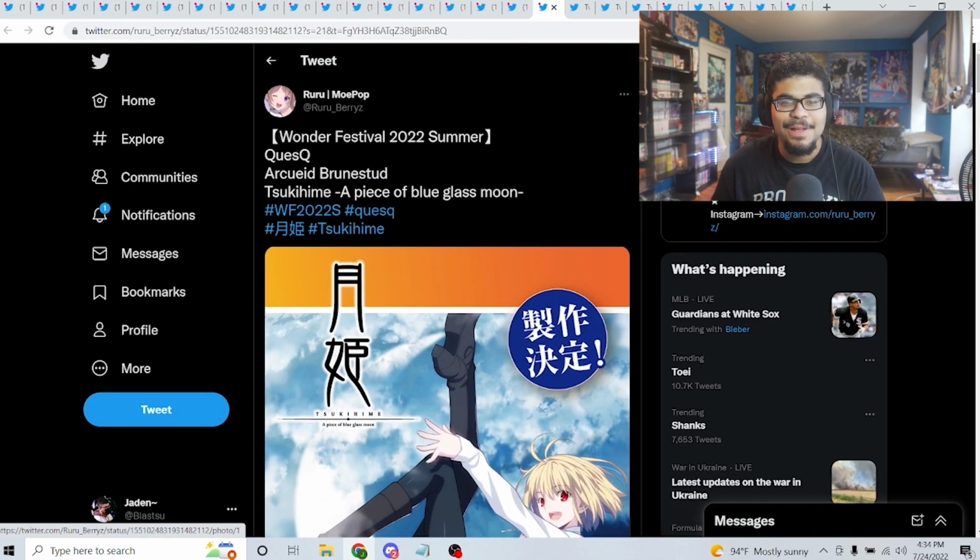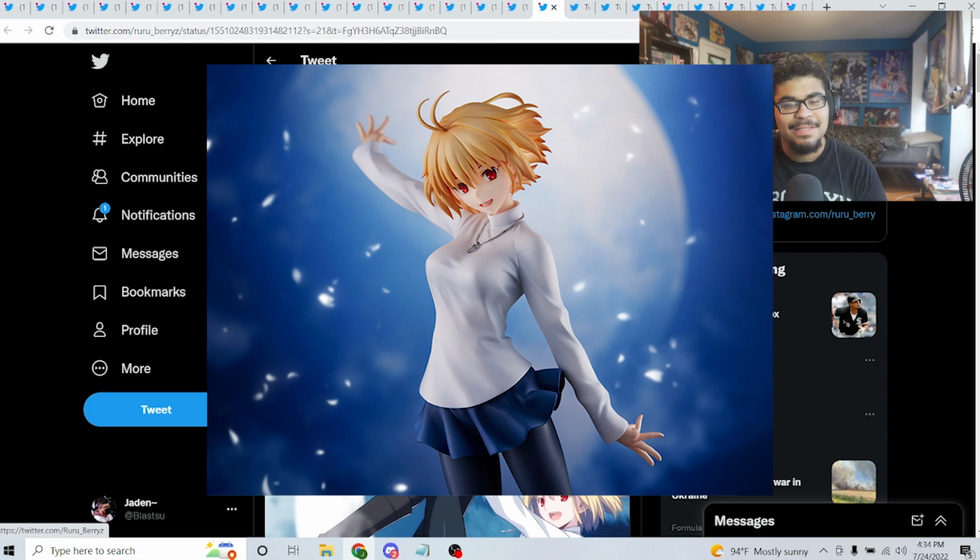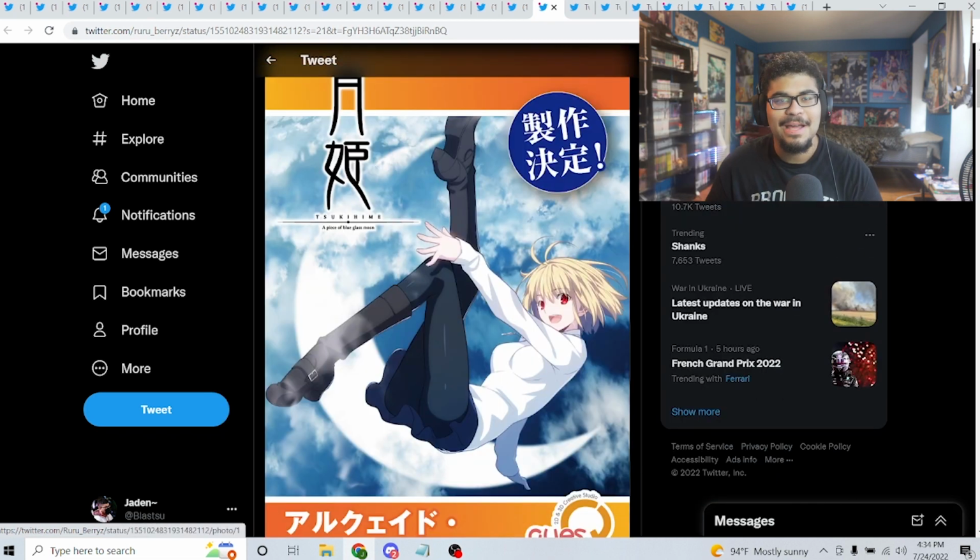There's currently the Aniplex Art Create figure that came out. I think it's on Tokyo Otaku Mode, and it looks really good. So I wonder if they can match the quality. But two figures, so hopefully we get a CL as well.